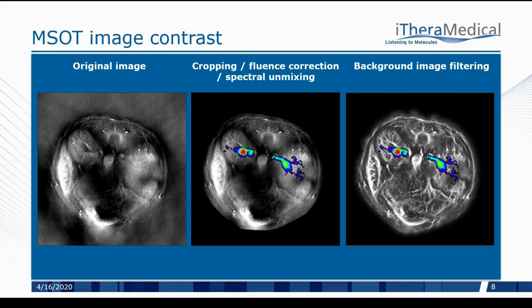We then do, as I said before, if we are interested, fluence correction through our software and spectral unmixing. We then take one of those single wavelength images for the anatomical reference, and we overlay on top of that either the functional or molecular information that was derived from the spectral unmixing.